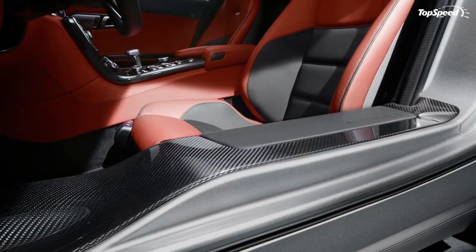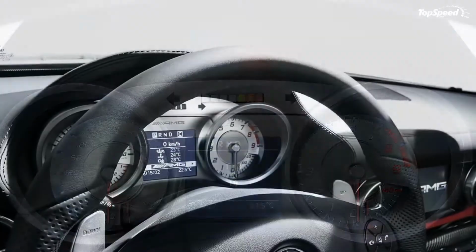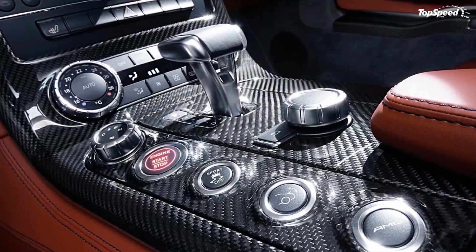Naturally, the Gullwing doors make an impressive entry and exit whenever one gets into the vehicle, but while closed they raise the beltline of the vehicle and show relatively small windows.